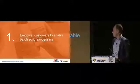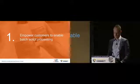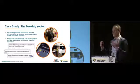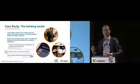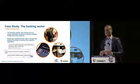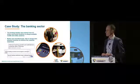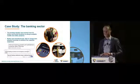All right, so empower customers to enable batch script processing. So effectively, what are we talking about here? And this is this routine menial task concept that I've referred to at the front. And probably the best analogy that I could find when thinking about this is the banking sector. And it's not that long ago we all had to queue up in front of a teller to get our passbook stamped and get our balance and do everything manually.